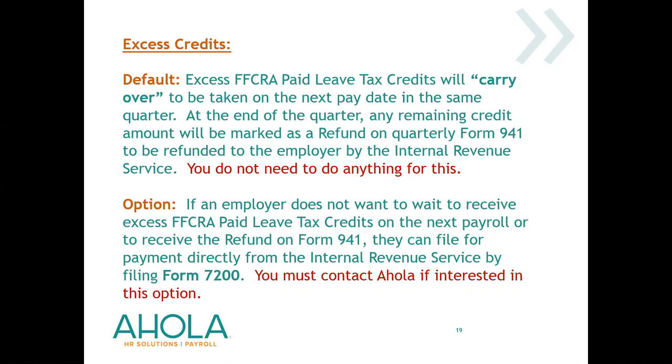However, there is an option available under the FFCRA that allows employers to request advance payment of the excess credits from the IRS instead of waiting to apply them to future pays or waiting for a refund with Form 941. Employers may submit the new IRS Form 7200 to request an advance payment of excess tax credits. If you decide you would like this option, you must contact AHOLA in order to activate it for you.